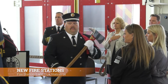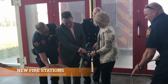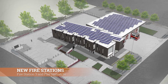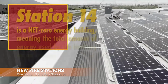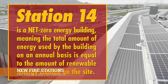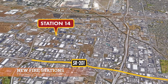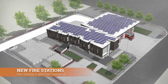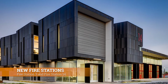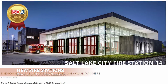Salt Lake City Fire opened 2 new LEED certified net zero fire stations, which will both reduce our carbon footprint, keeping SLC on track to meet our climate positive 2040 sustainability goals. Station 14, the second net zero LEED Gold certified fire station in the nation, is located at 3800 West California Avenue and will serve the southwest area of the city. Station 14 was also recognized for its outstanding architecture and design by Firehouse Magazine as the Gold Award winner for the 2018 Station Design Awards program.